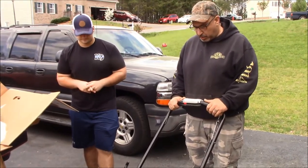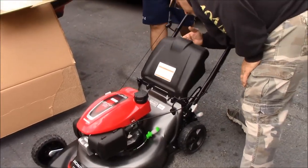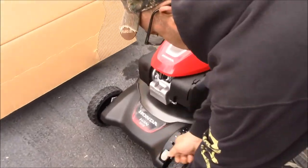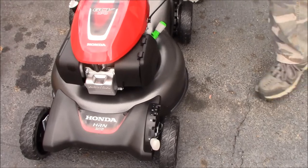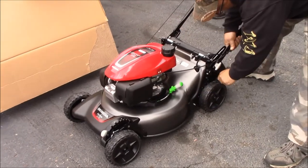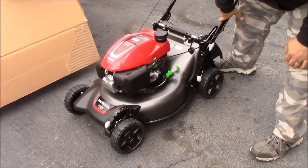It doesn't seem too bad. All right, we're leaving this on for a reason. Engine's got no oil. How does it raise? Right over here, see? Oh, so there's one, four on the side. That's top height. Where's the other one on this side? Oh, right here. So that's four. I'm gonna go down one notch.